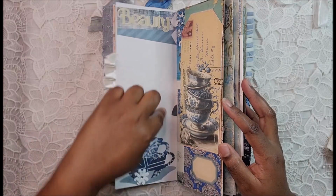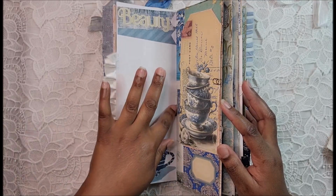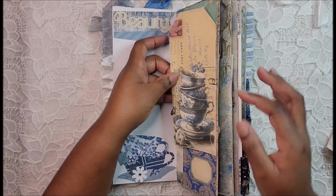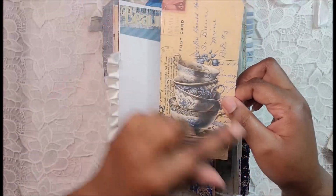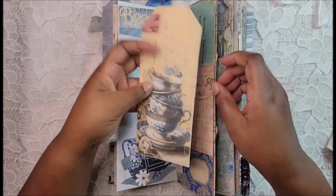I made a little banner. This is the little flower peeking out here. I didn't want to cut it, so I just tucked it underneath there. You can cut it if it's annoying you, but I didn't want to. So this little tag here, I did some messy stitching around there, added some packaging on the back.